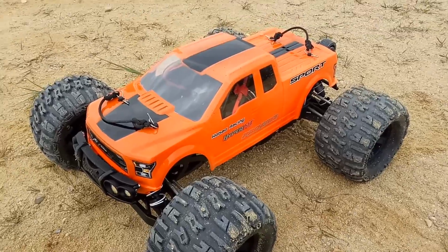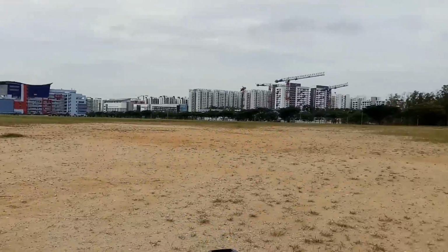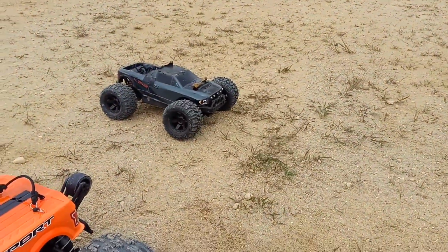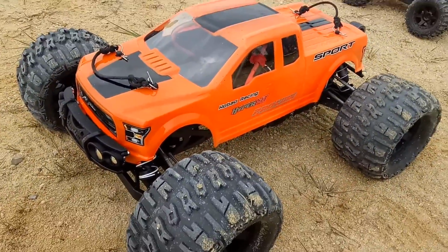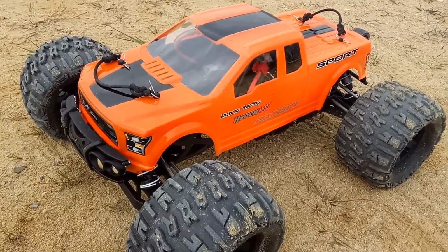Okay folks, here we are at Tampines Industrial Avenue 1, a huge patch of bare land here. So I'm running now with the TR-MT10E, Hobao Hyper MT Sport. This is a new shell. This is now 6S on punch level 7, first time I'm trying it.